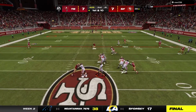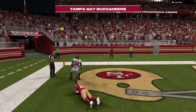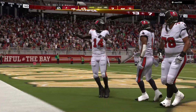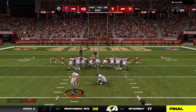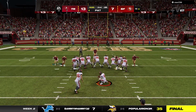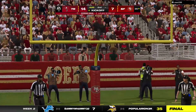Back to throw. Langley. That is caught. It's Chris Godwin. And in for the Buccaneers touchdown. Chris Godwin. 39 yards. And the Bucs have taken the lead. Blankenship out for the point after. And he's got it. It's now a 14-7 ball game.